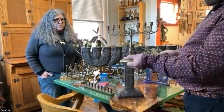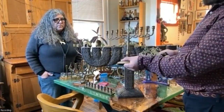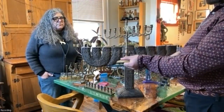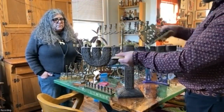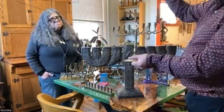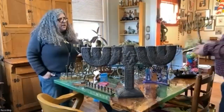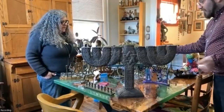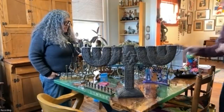And then this visual language, a little bit simpler, with the Star of David featured prominently, is something that people will also recognize. Really the kind of big candelabra style too. You can find those in a whole bunch of sizes. And now these are two that are really cool.